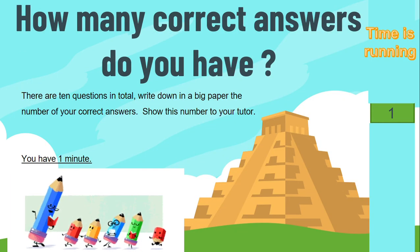This is the end of the questions. So how many correct answers do you have in total? There are 10 questions in total. Please write the number of your correct answers on a paper. For example, if you have only 5 correct answers, write down on a paper the number 5 and show this number to your teachers.